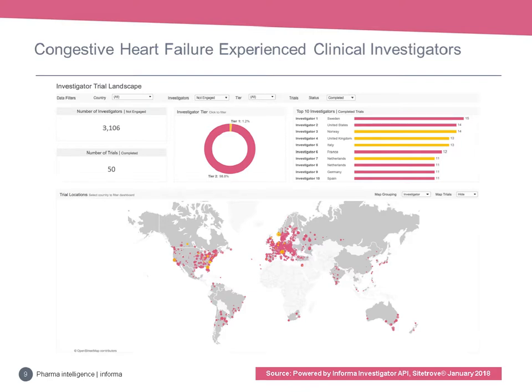So once you've reviewed the competitive trial landscape and the countries with the greatest experience conducting similar studies, where are the experienced clinical investigators in correlation to those competitive studies? And how can we identify the best investigators for our trials who are not currently tied to a competitive study? So here is a dashboard view using our Citeline Investigator API, where we use the elements of our study protocol to identify the investigators in Citeline who have the greatest experience running these studies.